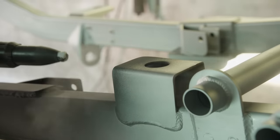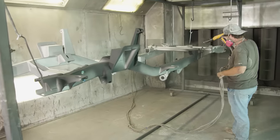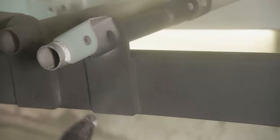Powder coating is a lot different from painting because the part is electrostatically charged to attract the powder, which will later be baked on.